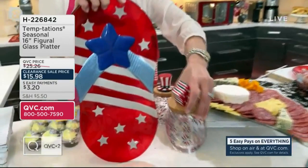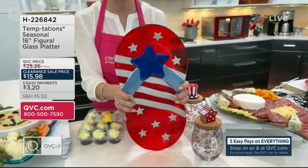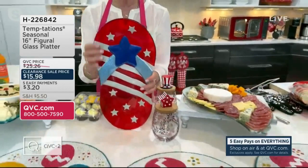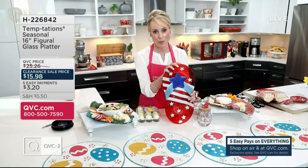But this is a conversation piece. And this is what Temp-tations is all about. So that when people come to your home, you sit around the table, you sit around outside at the barbecue, and you have wonderful memories and you have wonderful conversation. And these are the pieces that Tara has created to create those memories. And she feels that if that's what happens at your house, then for the past 20 years, that's what she has done.